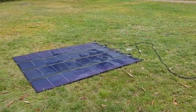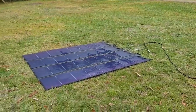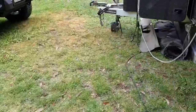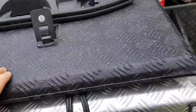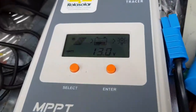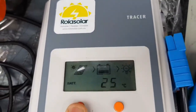We've got a bit of drizzle here, so the weather's not that favourable to charging, but we'll show you what we've got anyway. So the battery's at about 66% charge. I'm just going to go into my little bin here. So that's battery voltage. So let's go through. 1 minute.